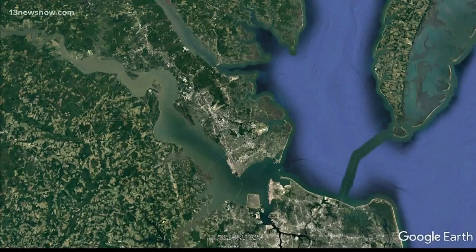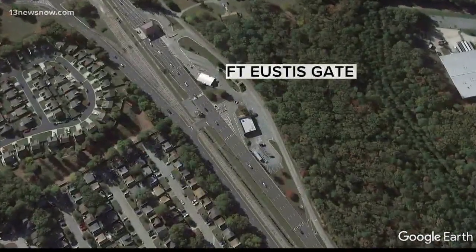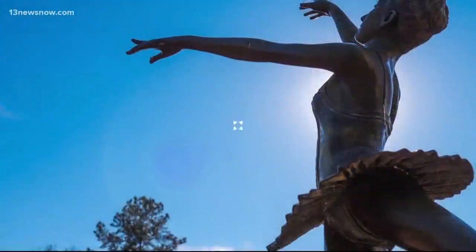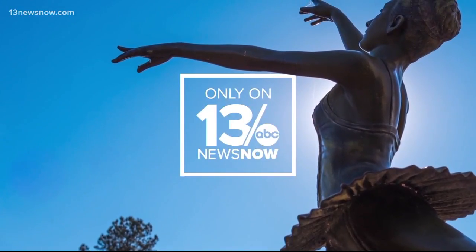Military acknowledges big shortcomings with the main gate at Fort Eustis. Now the General Assembly might pitch in to help out. Here is why. A Joint Base Langley-Eustis spokesperson says the Army post's main gate, quote, does not comply with expected force protection standards. Only 13 News Now military reporter Mike Gooding explains how a state delegate is stepping in.